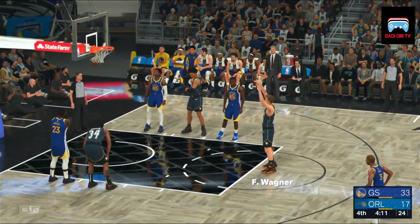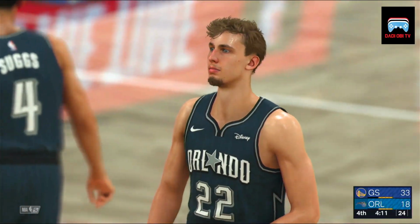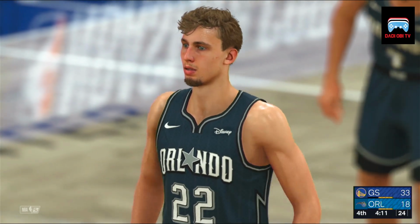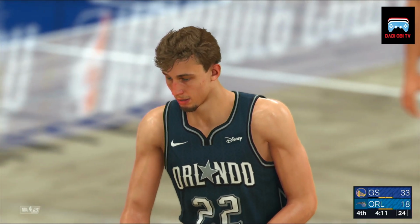Free throw good. Wagner. You think of Wagner mostly for his offense, but Clark, he's a great defender as well. You know, B.A., he really is. He moves his feet well, both laterally and up and down. He's got great size at 6'10". He can step out and defend guards in the pick and roll. Very versatile defensively, and he's got a nice zeal in how he goes about it.